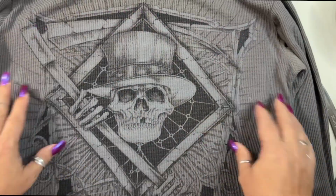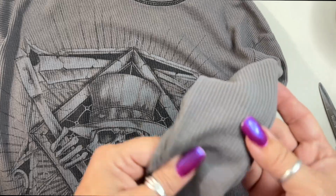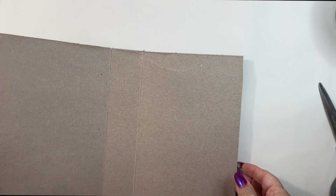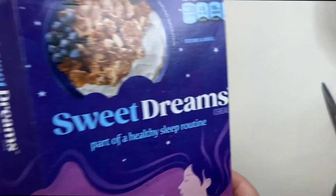But I'm gonna use this as the inside of my journal somehow, some way. And I'm gonna use some of this beautiful gray for tabs. Not 1 inch of the shirt's gonna go to waste. Maybe the cuffs and the neckline, but other than that, it's all gonna get used. I love that color gray. But that's coming up next.